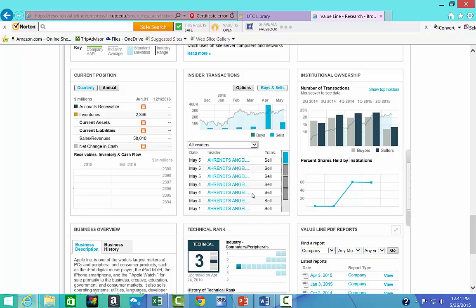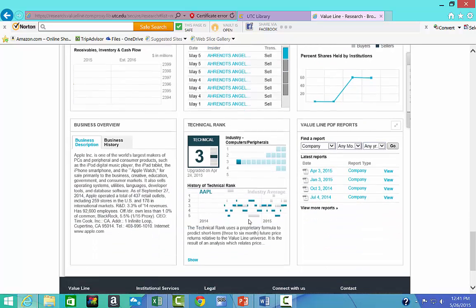And you've got insider transactions, so you can see that apparently for some reason there's been this one guy, Arentz, which is this Angela, or maybe it's Angela Arentz, the senior vice president, has been selling a lot of shares. Doesn't mean that it's a bad deal. It just means that she apparently wants some money. She probably has a lot of money now.